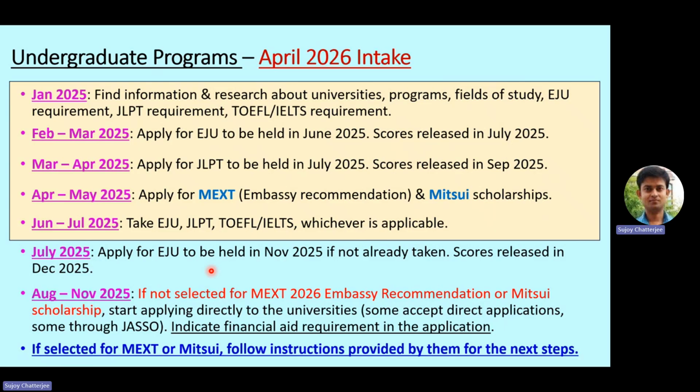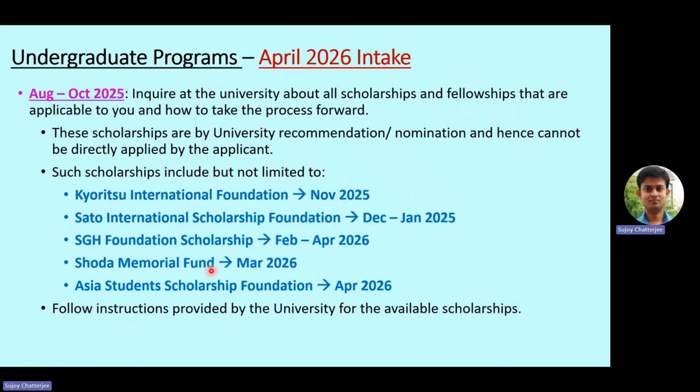If you are selected for MEXT scholarship 2026 or Mitsui scholarship 2026, then you need not watch this video further, and you have to follow the instructions provided by MEXT or Mitsui for the next steps. They will be guiding you on how to proceed. And if you are not selected for MEXT or Mitsui, then you can have a generic understanding about the next steps from this video. Next, August to October 2025.